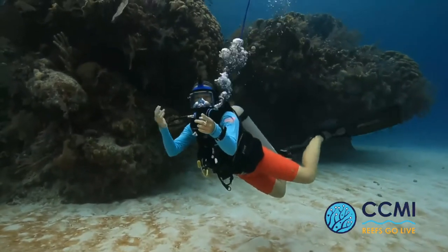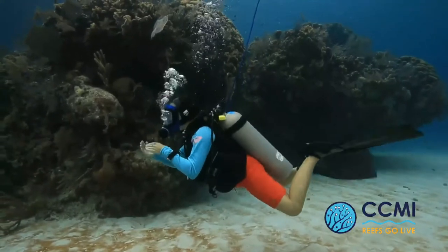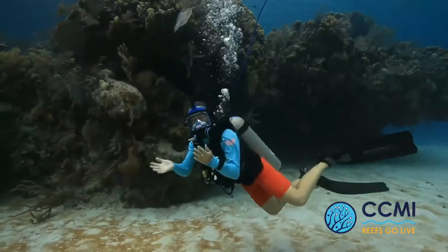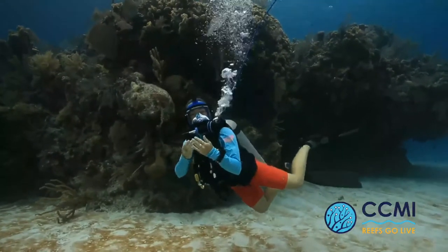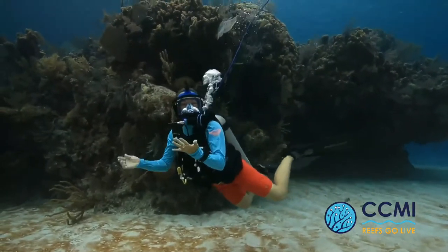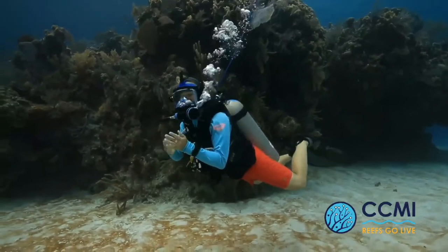Now, you students, you have to look really hard in the reef, inside those cracks and crevices, because as red is one of those first colors lost, most fishes that are red in color are going to be nocturnal.